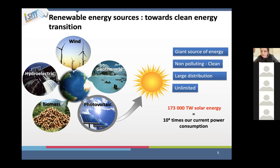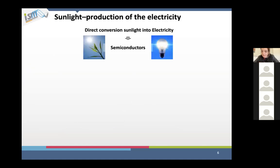I would like to stress the fact that the amount of sun energy striking the earth continuously in 1 hour is 10,000 times higher than our current power consumption. So that is a really impressive amount of energy. But you cannot use the sun's energy directly. You cannot take the sunlight and charge your electronic devices. For that, we need photovoltaic cells based on a material called a semiconductor.